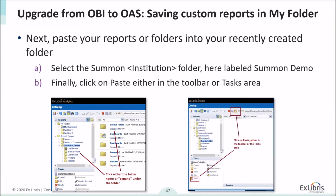And then you're going to want to paste the things that you just copied using the functionality in the toolbar. It's in the upper part of the screen here, labeled on my new graphic that just showed up, or on the paste icon that's in the task area on the left-hand side underneath the folder tree. You'll know you've done this successfully when the right-hand side here, which is blank, is suddenly filled with all of the items that you'd like to copy. You can do this as many times as you'd like as you move things over.